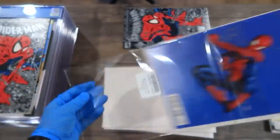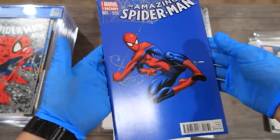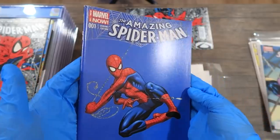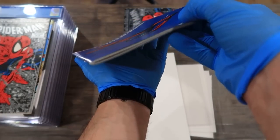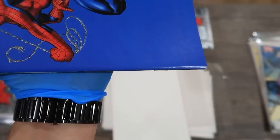All right, let's look at this one. This is the 1 in 50 for the first cameo of Cindy Moon. Brand new book, super, super sharp. And this is a super thick book, like really thick. It has a whole extra comic in it, Inhumans number 1.